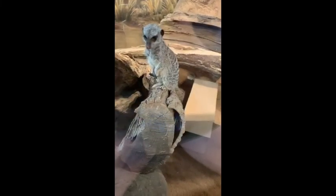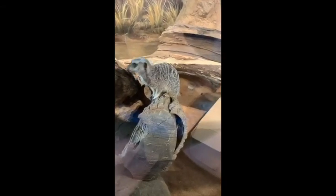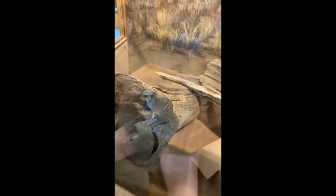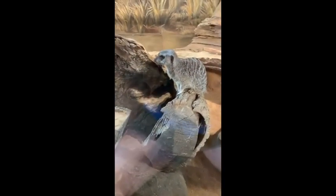Amanda's asking how often we change their environment, their sand and their logs and things. The logs, unfortunately, we don't get a whole lot of great logs like these. These are good meerkat logs since they're hollow. They can climb through them, they can climb on top of them. They're big. Sometimes we get a hollow log and it's only like 2 feet long. So whenever I get something, I try to switch it out, or I try to add it.